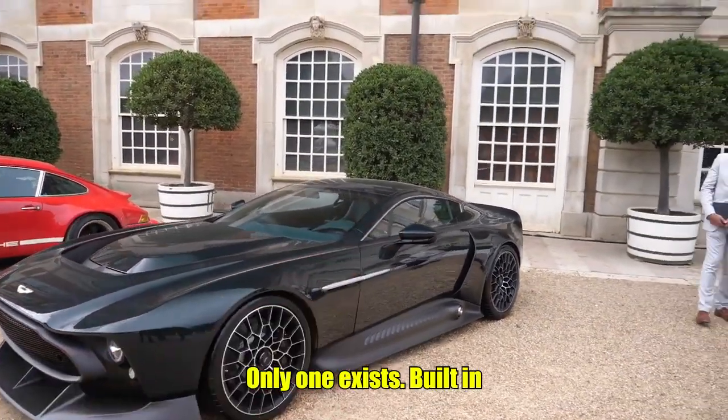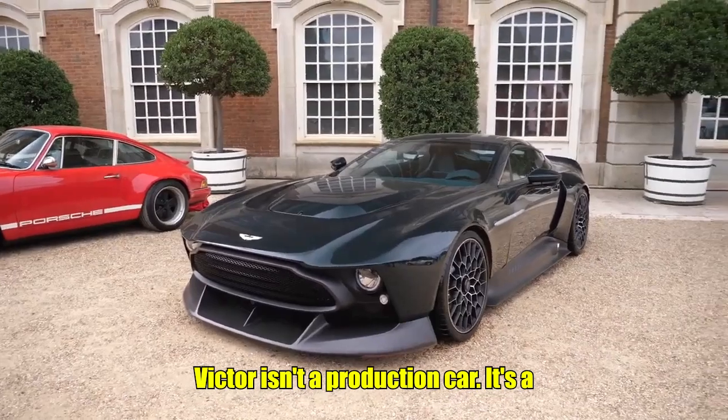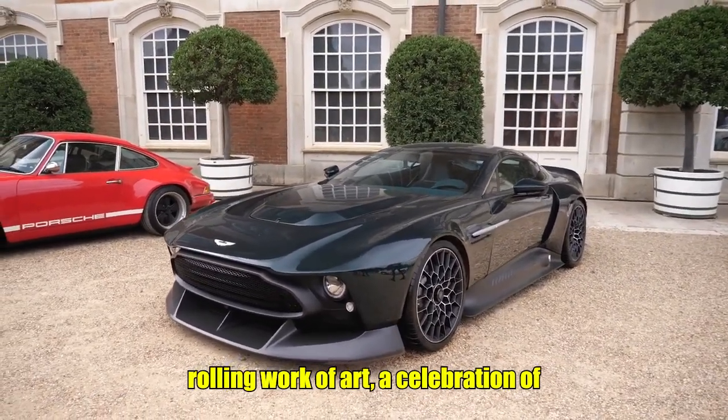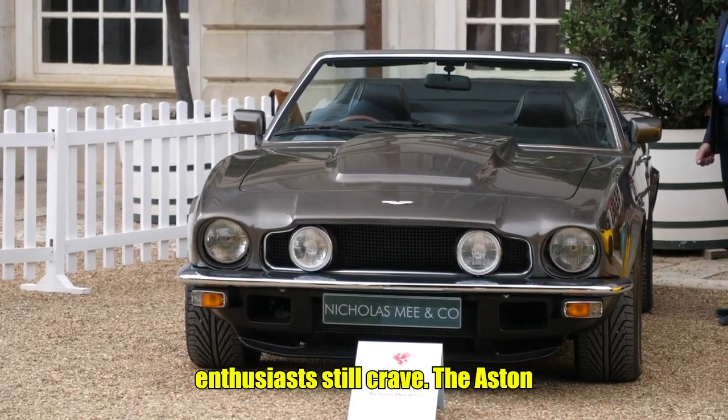Only one exists. Built in Gaydon, and never to be replicated, the Victor isn't a production car, it's a rolling work of art, a celebration of what driving used to be, and what true enthusiasts still crave.